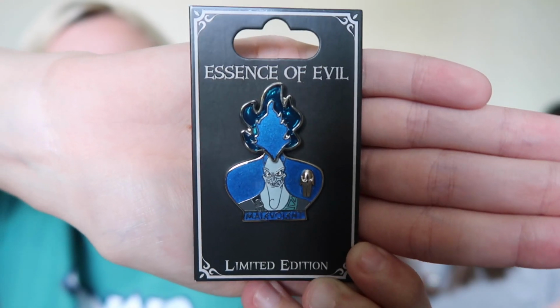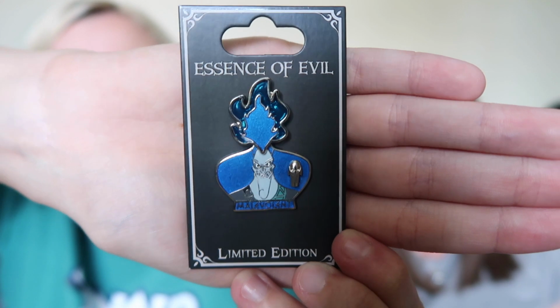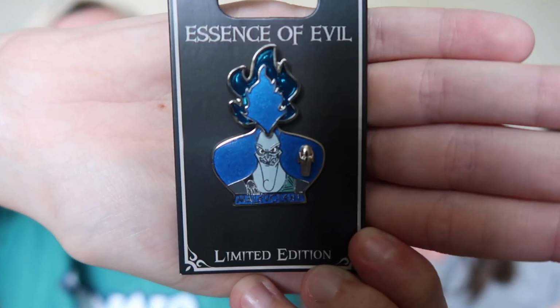So another pin I got is another limited release one. It's an Essence of Evil series, so there's like Gaston, other ones, I can't remember who they were. But I picked up this one because it is Hades, and as you may or may not know, Hercules is one of my favourite films of all time. Hades is my favourite villain, hands down, love him. Can't actually get much stuff of Hades or Hercules in general. So I saw this and I was like, nope, getting that straight away. I love it. He looks great.